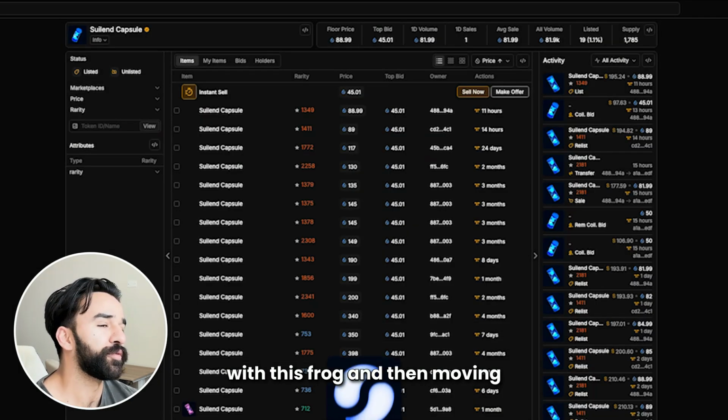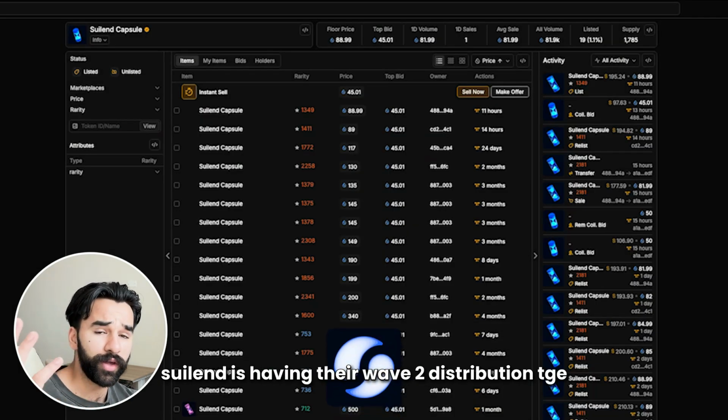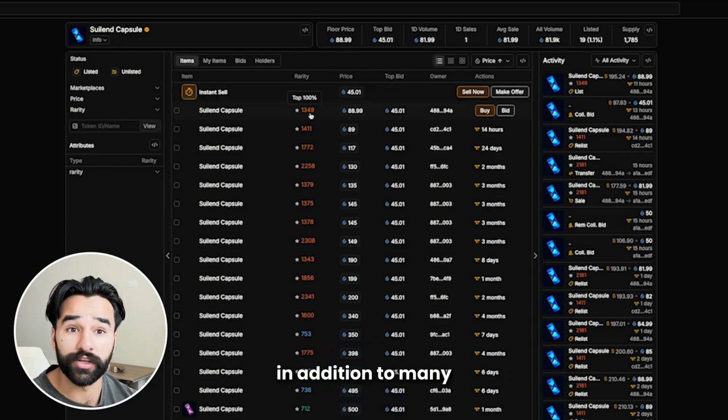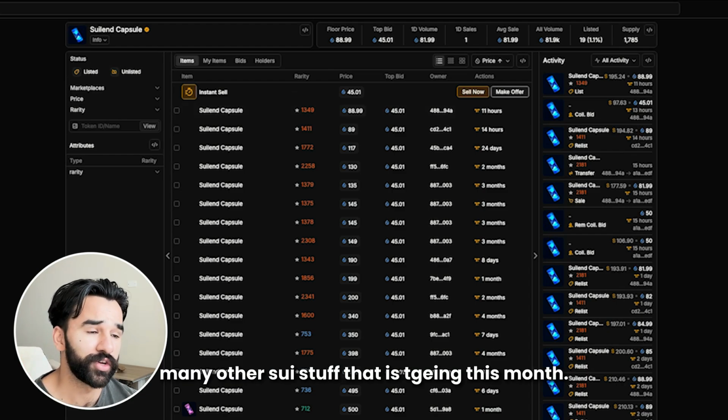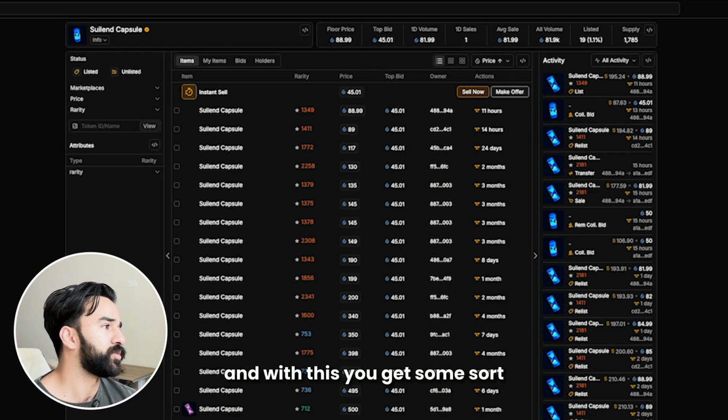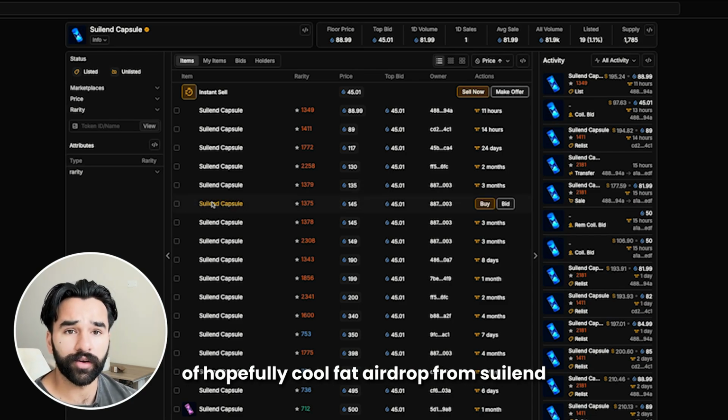And then moving forward, SUILend capsule. SUILend is having their wave 2 distribution TGE type thing in March sometime, in addition to many other SUI projects that are TGEing this month. But if you own one of these, you get a token allocation for it. And with this, you get some sort of hopefully cool fat airdrop from SUILend.